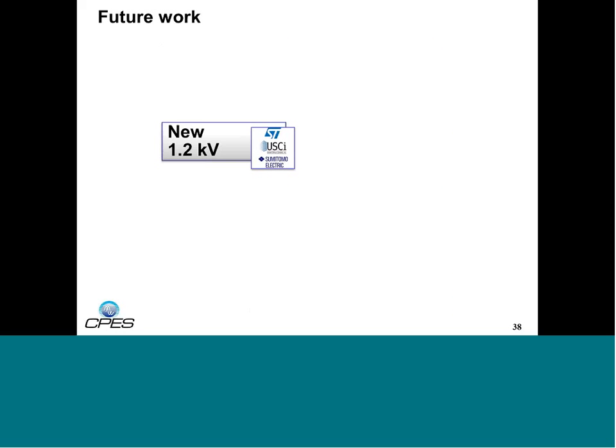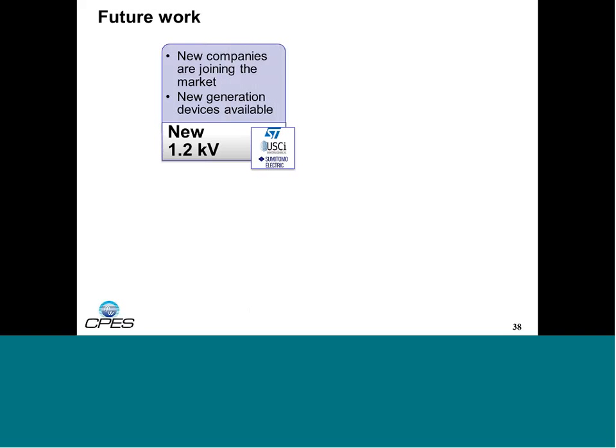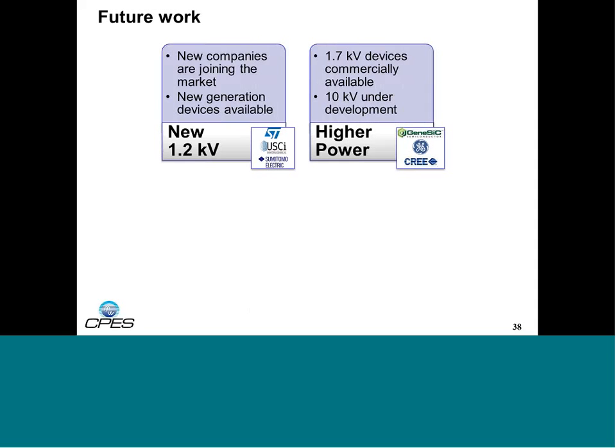For the future work, we would like to continue characterizing state-of-the-art 1200-volt silicon carbide transistors. Companies such as STMicroelectronics, Sumitomo Electric, and United Silicon Carbide are joining the market with silicon carbide MOSFETs and JFETs. New generation devices are also available from companies such as General Electric. It is also of interest to evaluate higher power devices, including higher voltage discrete components, as well as high power modules. GeneSiC and Cree have 1.7 kV silicon carbide transistors that are commercially available, and GE also manufactures 1.7 kV silicon carbide MOSFETs.